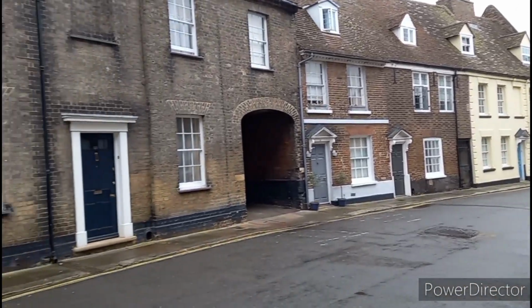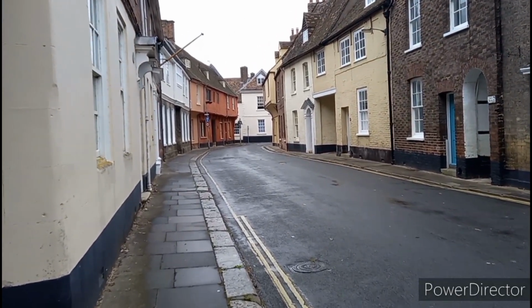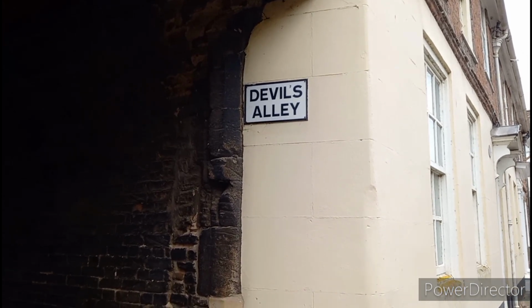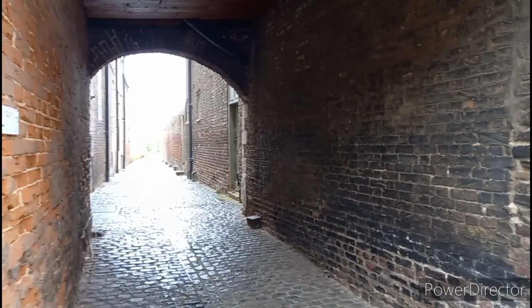I will get to the church eventually, I promise you. But as I said, every corner you turn, there's something else that's interesting. This beautiful little street. Aha! Devil's Alley. I will be back because I just read a ghost story about that. I think the devil is supposed to have appeared right here. Let me get the facts and I'll come back to you.